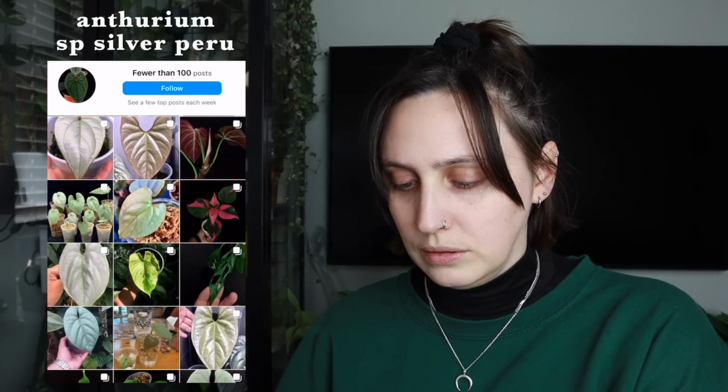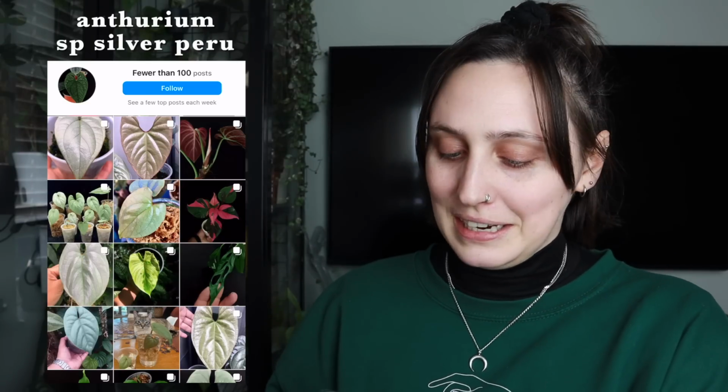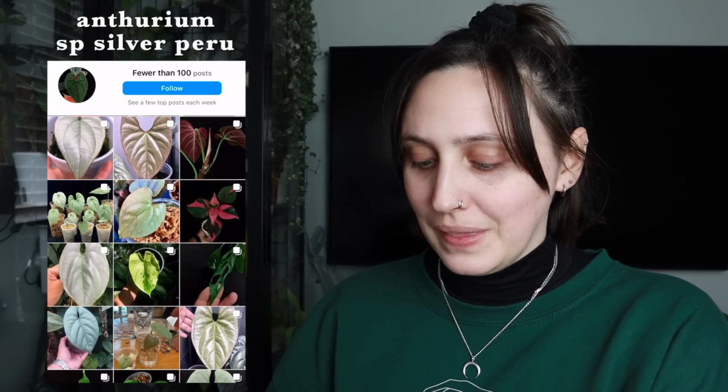Wow, that's a big one. Oh my god, it's got a red borderline as well. Oh my god. This plant is insane. This is in Orange County. Maybe I can smuggle one from the States? It's probably not a good idea. I probably shouldn't be an international plant smuggler.